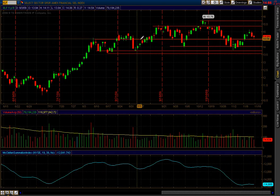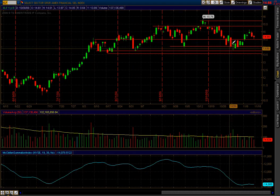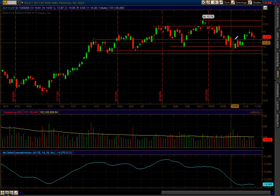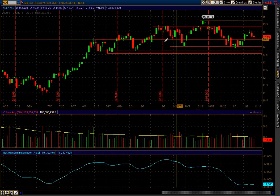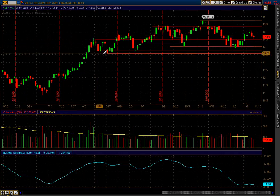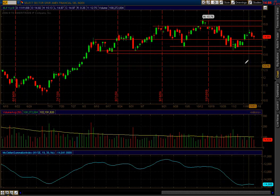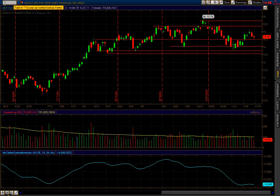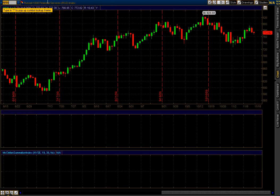So that is something to note because they are leaders. Also, the XLF, the financials, are relatively weak to spiders as well, making a lower swing high, and that also looks like a rolling over formation. We need to get confirmed breakdowns, however, below some big support areas on the Russells and the financials in order to confirm a downtrend. So we'll see how that goes. Keep that in mind because those are leaders.